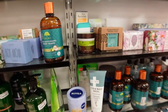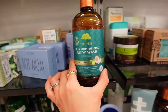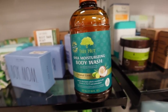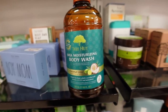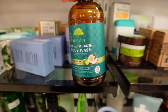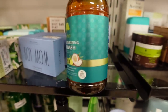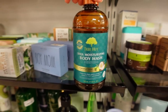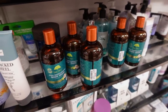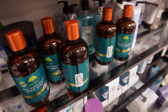Okay, I made my way over to the body care, skincare section, and I see this Tree Hut Shea Moisturizing Body Wash. They actually make my favorite shave oil that smells so good. It literally smells like a vacation, and this is the same scent, coconut lime, which I think is perfect for summer. So I'm gonna grab one of these. It's $4, and like I said, this is such a perfect summer tropical scent, but it's not too overwhelming, so I'm gonna grab this. Oh wow, they actually have a bunch of them here. Yeah, this scent is really good. I love Tree Hut. They're such a good affordable body care brand.